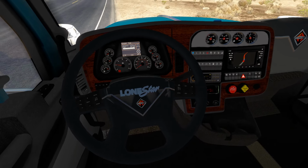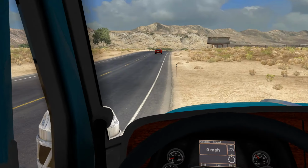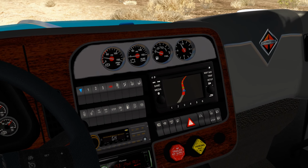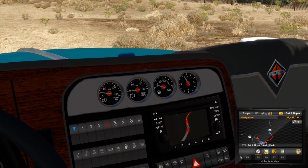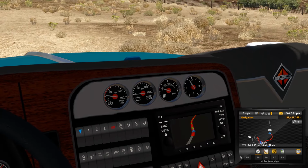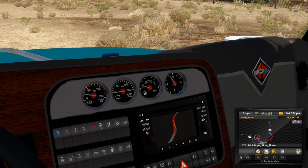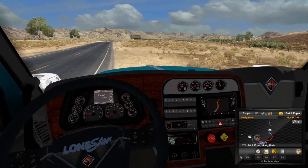Sounds pretty nice. Again, I think that the dashboard's just borrowed from a Kenworth, but it works, so I guess it's fine. It's just not accurate. And you also get a digital speed readout, which is useful. Sat nav's over there. All your gauges, which I don't think work. Yeah, we're full of fuel, and that's saying we're almost empty, which is annoying. Clock doesn't work. None of the other gauges work, which is a bit annoying.